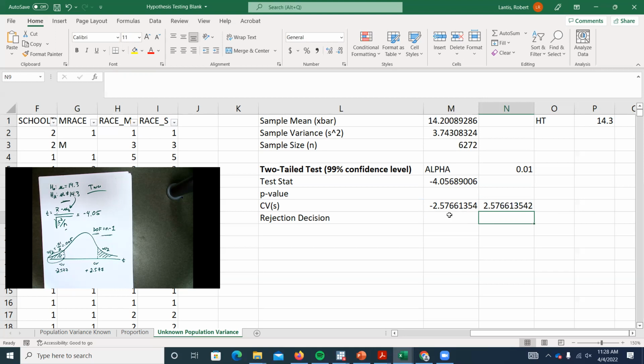Any questions? You want to see a cell again or what I did at a certain point? Okay with this for now?